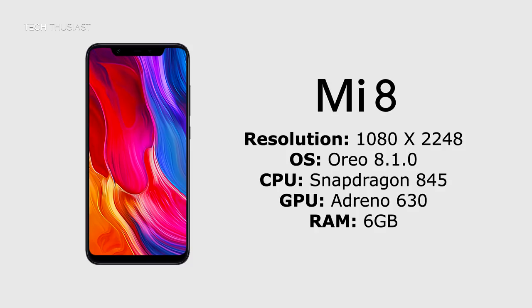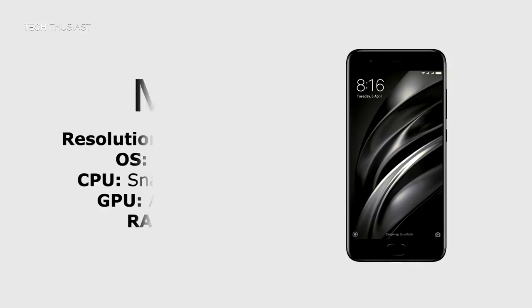First up, we have the Xiaomi Mi 8. It has a 1080p screen, it's on the latest version of Android Oreo 8.1. As for the CPU, it has the newest Snapdragon 845 and the Adreno 630 GPU, and it has 6GB of RAM.